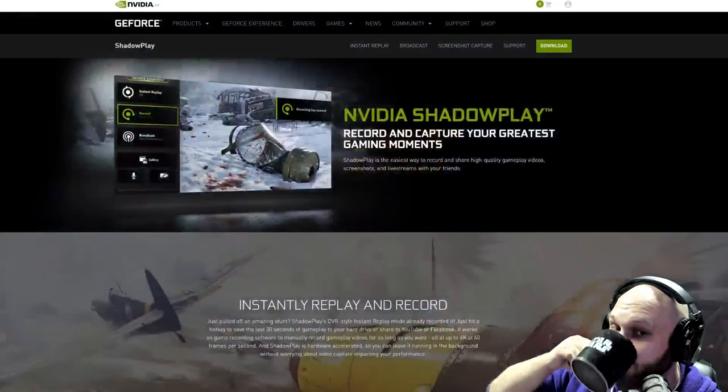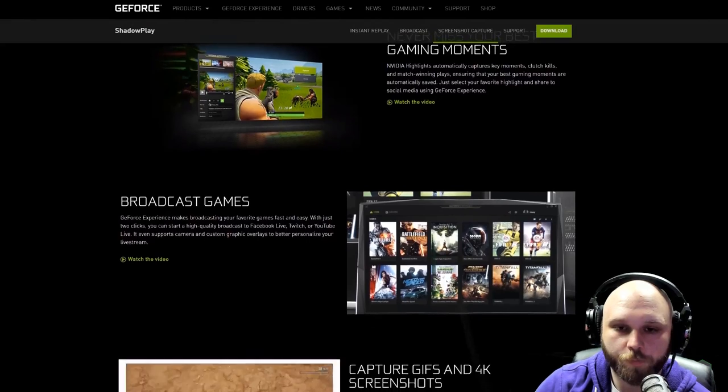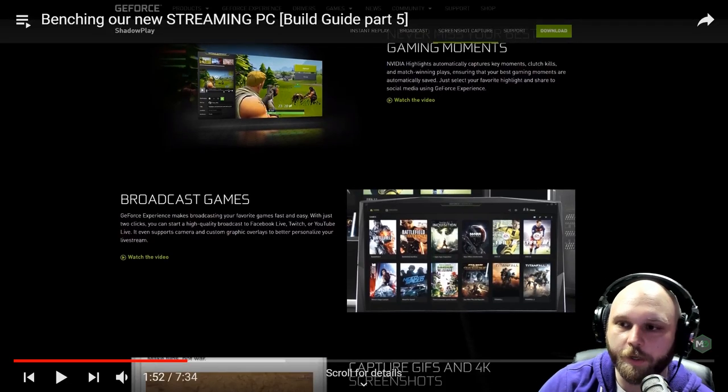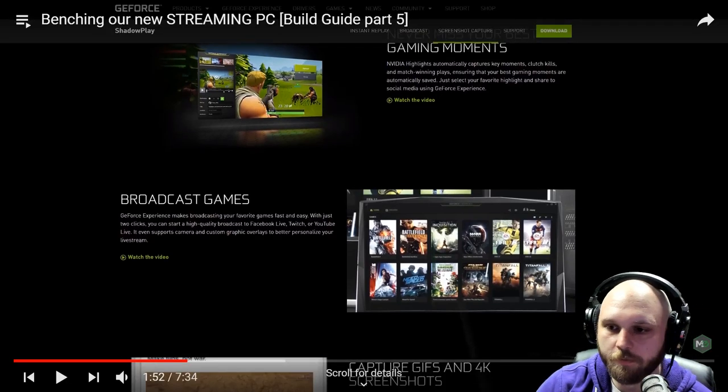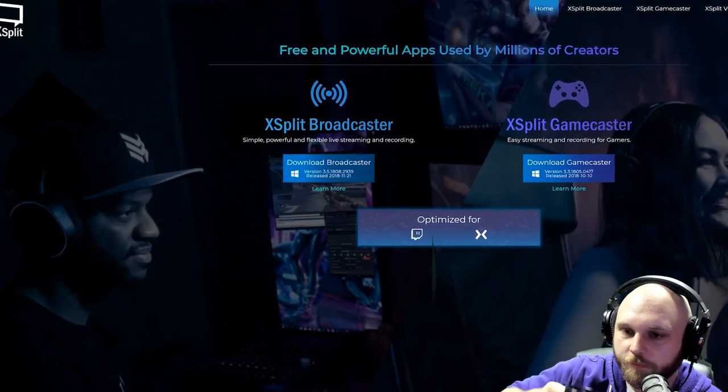NVIDIA has a thing called ShadowPlay as well, which allows you to capture gameplay and has streaming features as well. And we use ShadowPlay a lot for game capture. It's easiest. And as well, the build comes with a 6-month subscription to XSplit to start you off. So, lots of software to pick from.